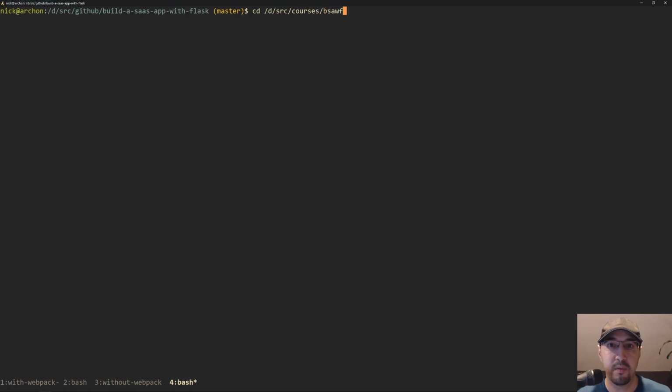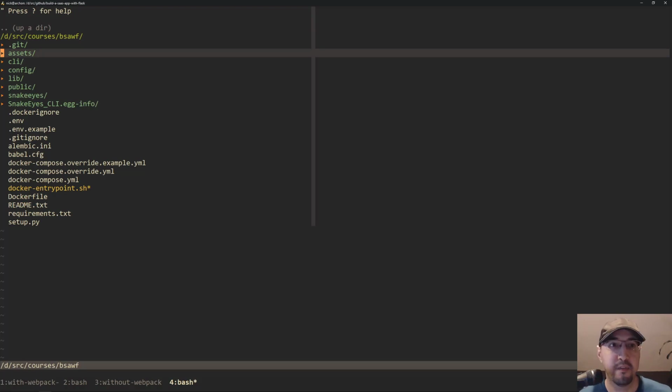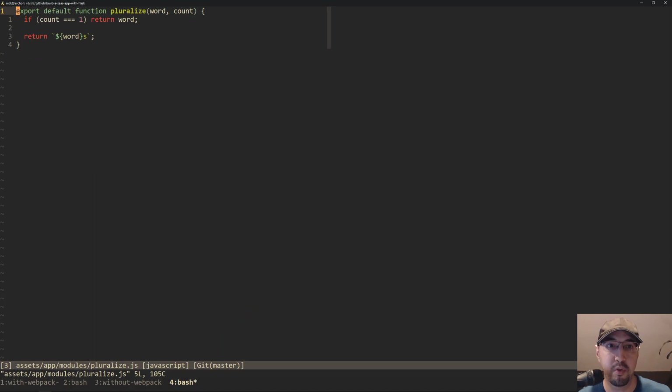So if I go to the real code base, the new version of it, and we just take a look here, I wrote a very naive version of a pluralizer. And you basically just put in a word like the word item, and you put in a count like 1 or 2 or whatever. And if the count is 1, it'll just report back the term item. But if the count is 2 or greater than 1, it'll report back items because it adds the S.